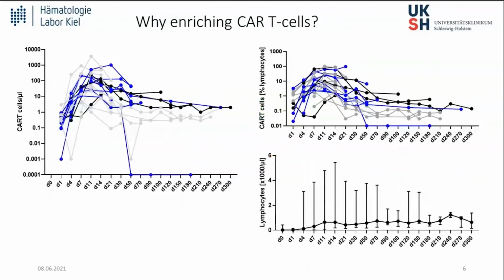So with this, I would like to go to why to enrich CAR T cells. We have seen these data before, showing the typical expansion of CAR T cells, which varies from day 7 after reinfusion till day 14, most of the time with a peak expansion at day 11. But if you look at this curve, you see that there are patients peaking around day 7 or even a little earlier, and others going to day 14 or a little later. You can imagine that if you have to coordinate the expansion of the cells with a FACS core facility, this might really get you in trouble. So it is much more convenient if you have the sample and can just enrich the CAR T cells in your own lab at the time you have the sample.